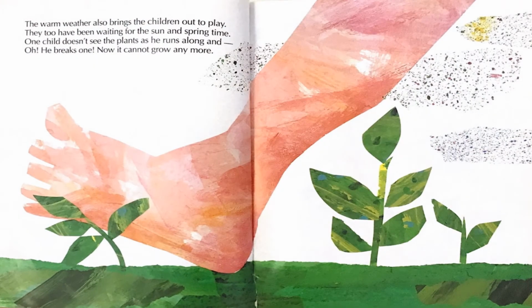The warm weather also brings the children out to play. They too have been waiting for the sun and springtime. One child doesn't see the plants as he runs along and, oh! He breaks one. Now it cannot grow anymore.